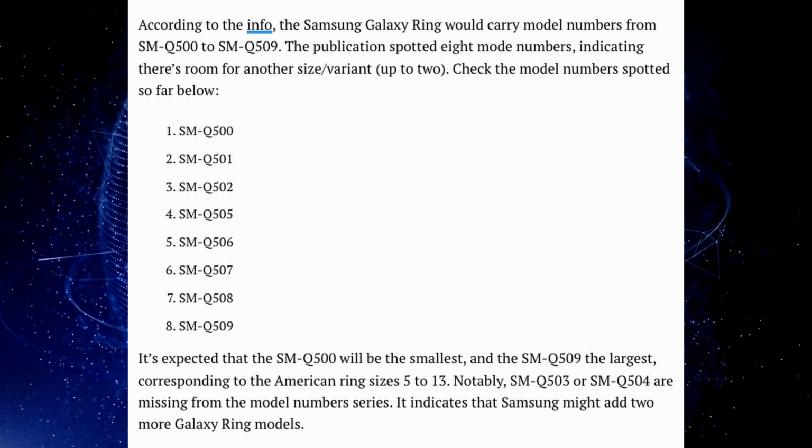This ring should be announced in July or August with the other Galaxy phones, the Z Flip 6, the Z Fold 6, new watches, probably new tablets. They're going to release a lot of stuff this time, so we'll see. Maybe they'll delay it a little bit or push it a little bit forward, but I expect it to be out very, very soon, either sometime in summer or very early fall.